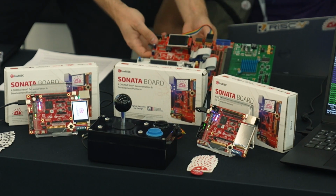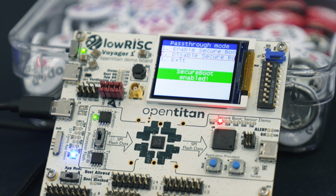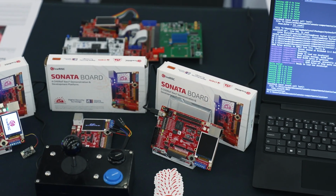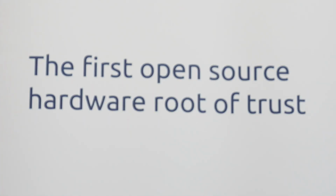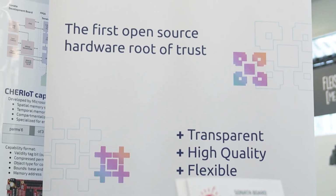So can you help me understand a little bit and describe the lowRISC project and OpenTitan? Sure. So lowRISC is a UK non-profit engineering company with full stack silicon engineering competence. So we have digital design, design verification, but also firmware and tooling and infrastructure support. And OpenTitan is our flagship project. It's the world's first open source silicon root of trust. It's the world's most active open silicon project, and it's the world's first fully open silicon project to reach commercial grade and commercial availability, going into Chromebooks later next year.